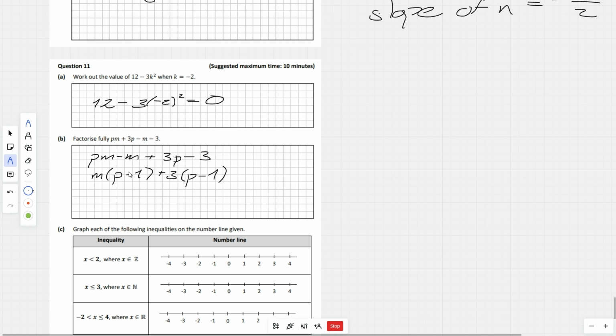So if you do it correctly, you should always get the same sequence in both of the brackets. We have a p minus 1 here and a p minus 1 here. So our final answer will be m plus 3 multiplied by p minus 1.